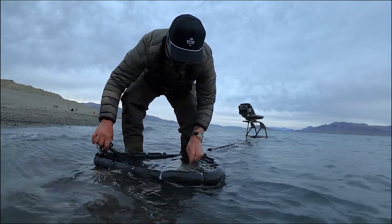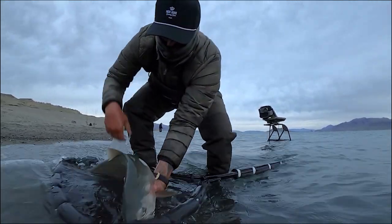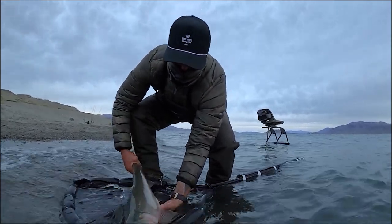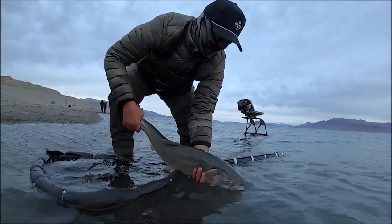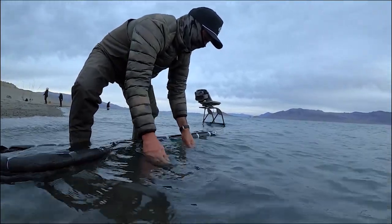Right here. I'm gonna go, don't worry. Come on, it's not a crawly trout, bro. Try it. There you go. Come here. That's it. Oh, let it go. Thumbs up, baby.